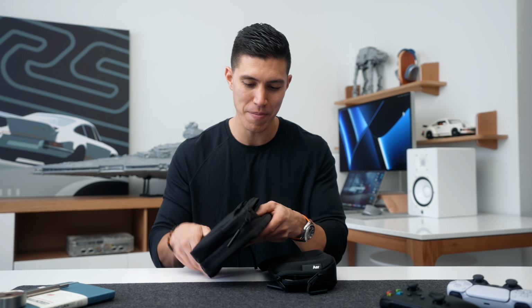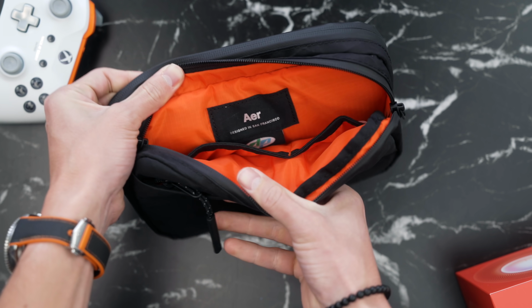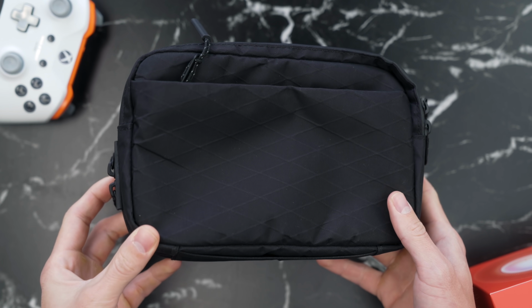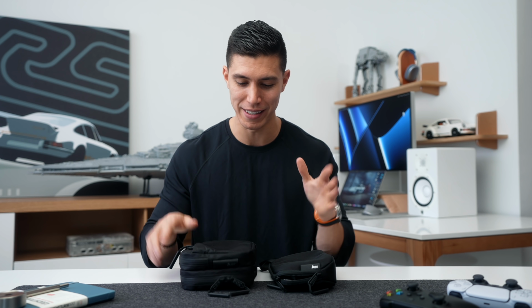AirSF has a couple of them. This one's actually a limited edition one with the orange lining, which I'm always the biggest fan of. So if you can snag them, if they're currently in stock, they're made out of ballistic nylon. They are somewhat waterproof, not fully water resistant, so they do keep your stuff safe. And in terms of an actual travel pack, under $50, we do have one from OnePlus.